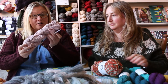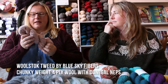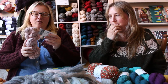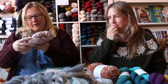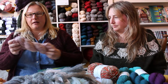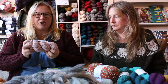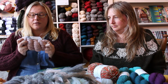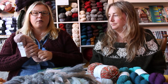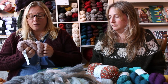Is the Woolstok Tweed. So they're calling it an Aran weight. I beg to differ. I think this is a chunky weight. They're recommending, I think, 3 to 5 stitches per inch, so you can only have 12 stitches every 4 inches. So I think this is firmly in the chunky area. If you do choose to use this as an Aran weight, it will be dense. Yeah, if you're going to do it, around 18-20 stitches. It's definitely going to be a dense, warm knit.